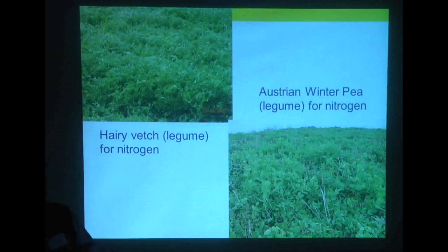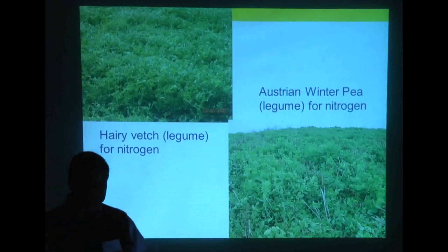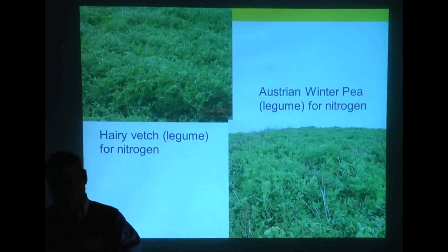Hairy vetch and Austrian winter pea are extremely good cover crops, especially for ground cover, like a mulch. And also nitrogen, these are legumes. These are the finest cover crops you can use and rotate within the system. But you have to grow some of them in the fall, some of them in the summer. So you have to think about when you are going to plant.